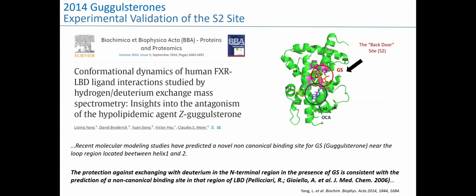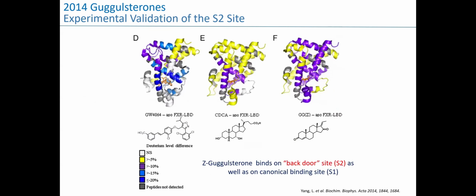So after a few years, in 2014, these guys made some deuterium exchange experiment on FXR, and they found nicely that GW, a Glaxo full agonist, was a compound developed because after obeticholic acid, a lot of companies started to work on FXR. Eli Lilly, Roche, Pfizer, Glaxo, and so on. This is one of the reference compounds, we can say. So here by the deuterium exchange, you see the disposition and the parts that are touched by the binding of the GW with respect to the apo form of FXR.